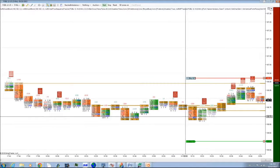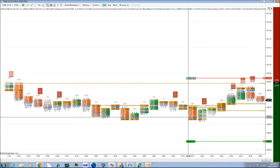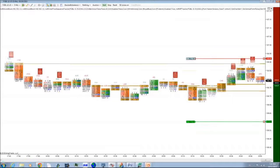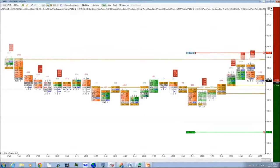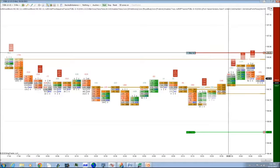So I was pretty close within that swing, and that's part of being able to read the NOFT and the education that we provide to you as part of the NOFT package. So anyway, I still held this. I moved my stop originally to a couple ticks above my entry, and now just to break even.